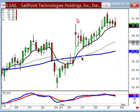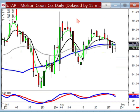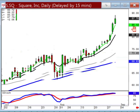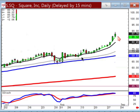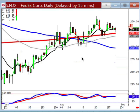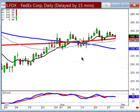And Molson's, nothing there to get excited about. You're in a big wedge formation. I wouldn't be long or short this one right now. Square. Stay long, but notice where you are. You're starting to move a good distance away above the T-line in the overbought area after a big uptrend. Your safety stop should be at today's open. If it starts trading up further tomorrow, that's when you start flipping to your 10-minute chart and getting ready to take profits. FedEx, nothing here anymore. We were long FedEx, but it's just now a very slow uptrend. I wouldn't be long or short this one.